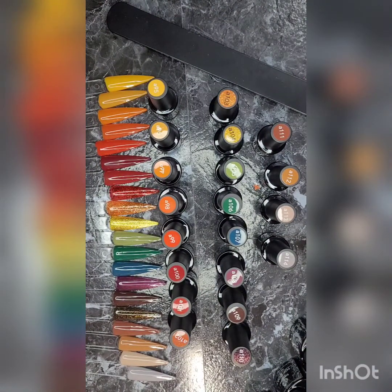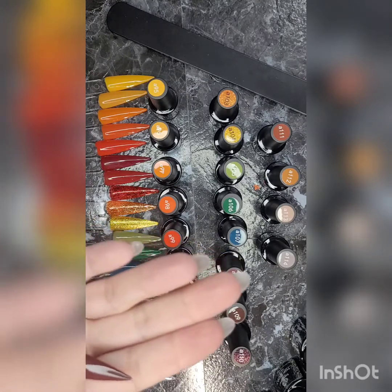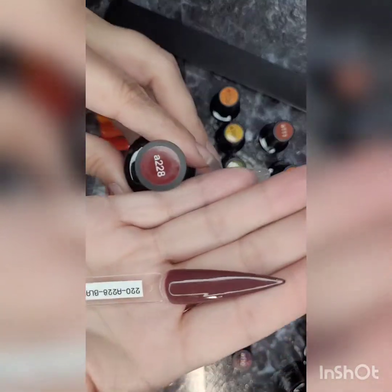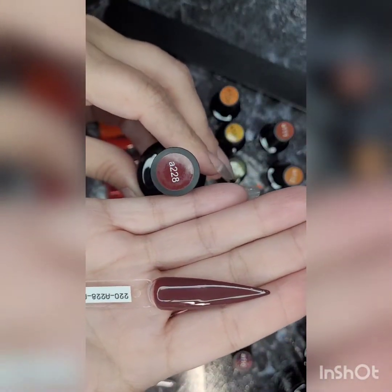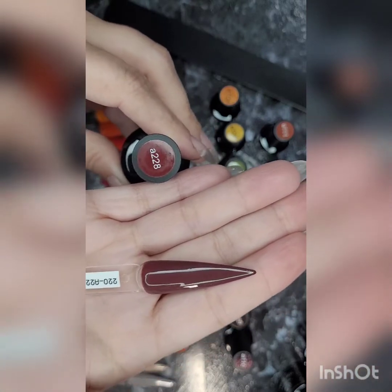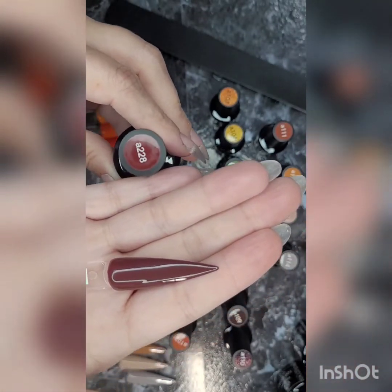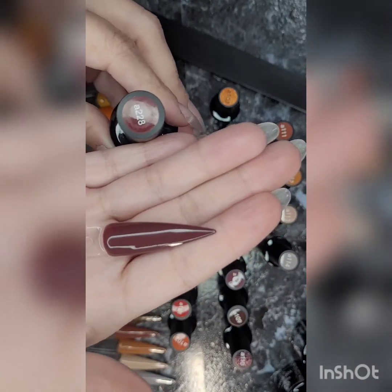Next, I have number 228, which is called Blanchet Maroon. It's a very dark maroon, really dark maroon, but I love it. Love it. Like, it's so dark you could almost count it as brown. It's a very dark maroon, and I love it.